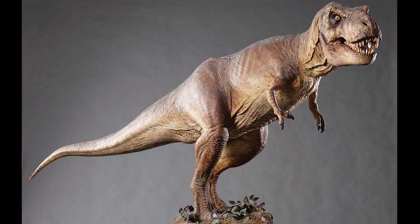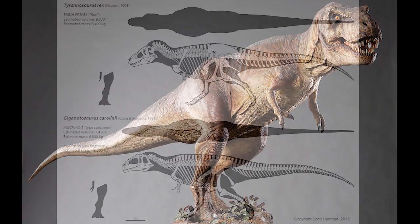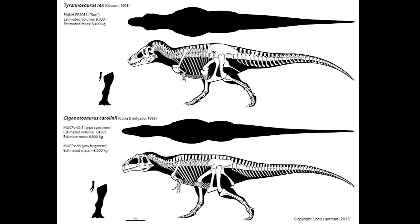would bracket the actual Rex mass quite nicely. At least we're talking about the statistical average from what we know from specimens, obviously. We're not talking about some individual specimens. Like, we don't know how common that sort of mass estimate was.